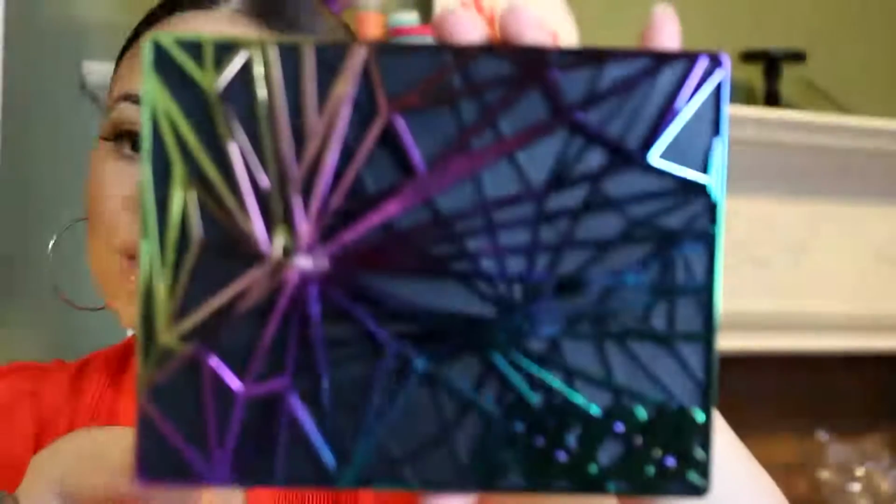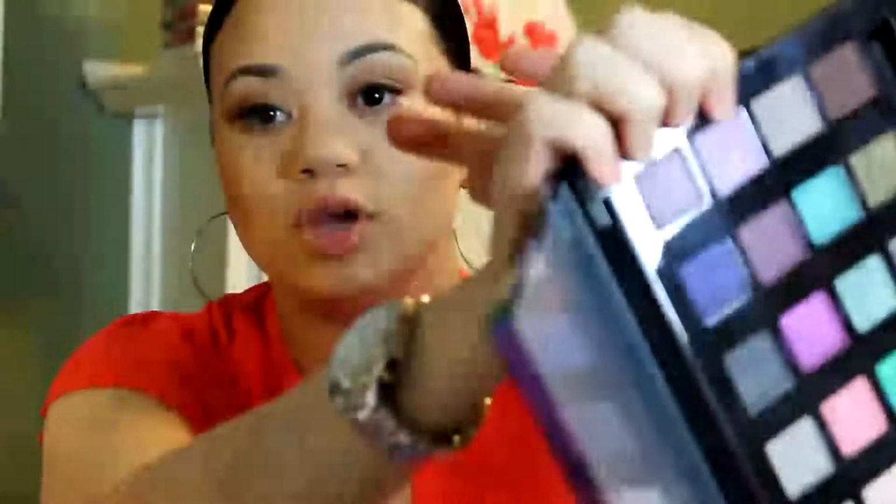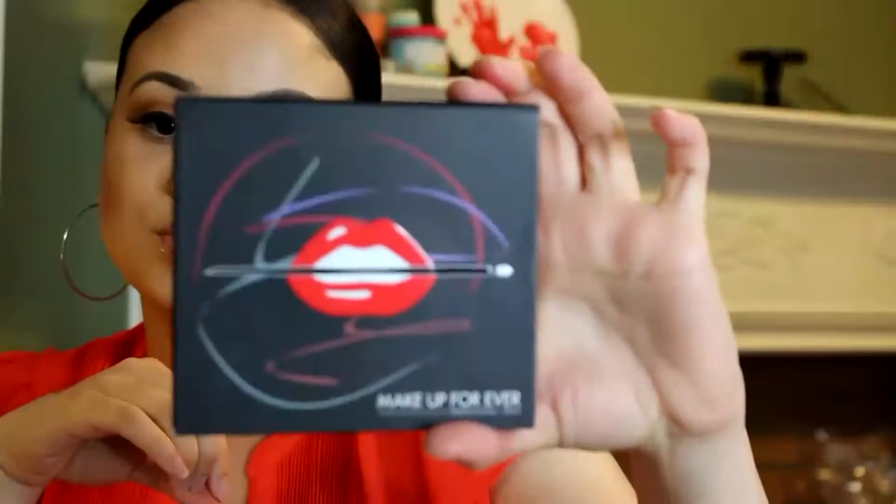I have the Urban Decay Vice palette. I don't know what number this one is. I think it's 4. But this is not everybody's cup of tea because of all the bright colors. But the pigmentation is there. Like, my favorite eyeshadow is Flame. I'm not trying to flick you off, but that is Flame. Gorgeous. That's that. I have the Makeup Forever Artist Shadow palette 9.